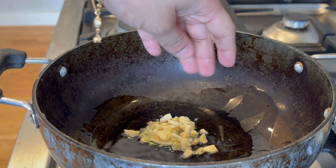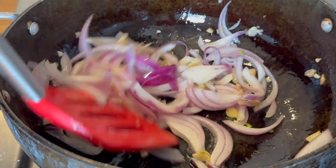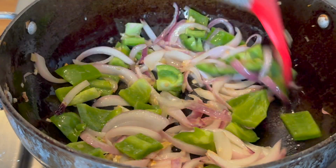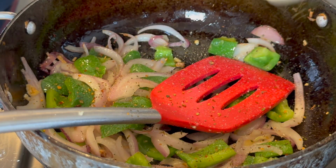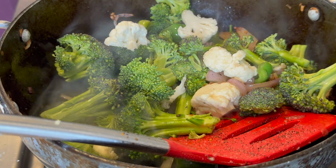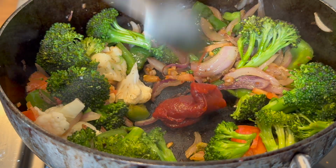Prepare my masala. I add avocado oil, garlic, some sliced onions, and then cook it for 1 minute, and then add green bell pepper, salt, oregano. I add oregano to everything, but you don't have to if you don't like the taste. Then I added my broccoli and cauliflower, and then just saute it for a few minutes until it is cooked.